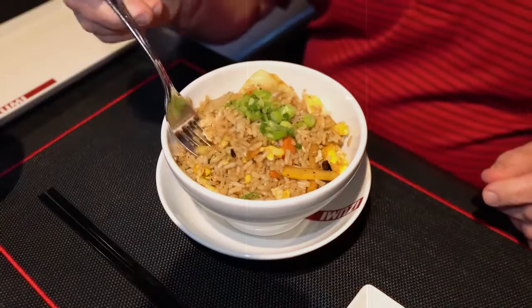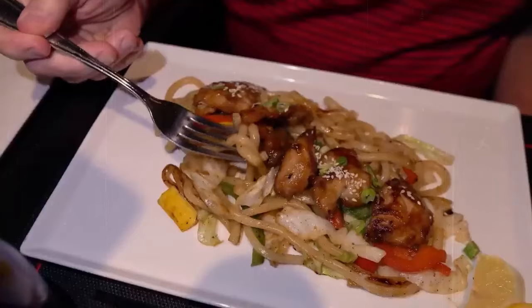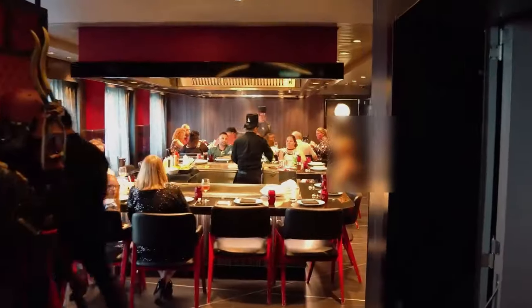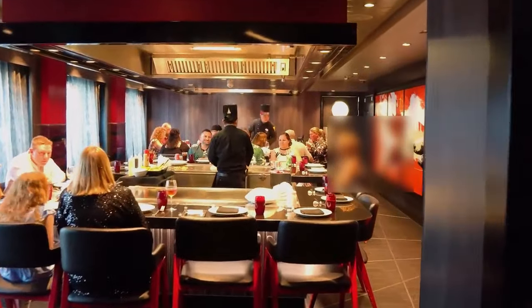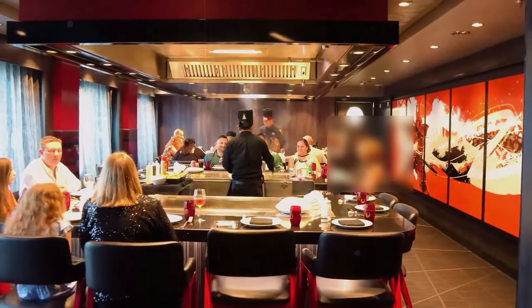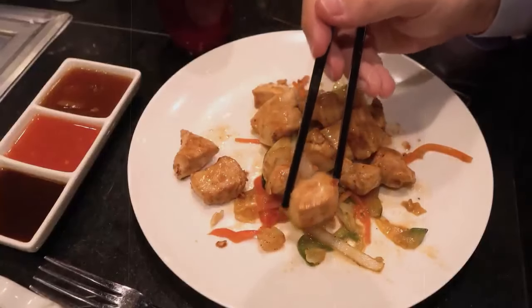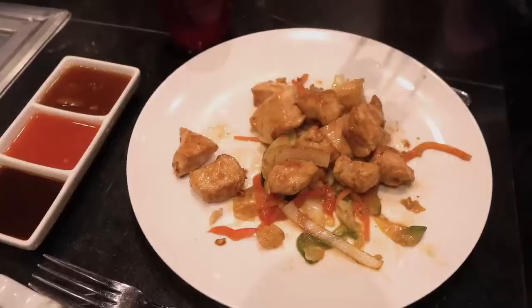If you're in the mood for something heartier, Izumi Japanese Cuisine's hibachi grilled dishes are a must-try. These dishes are prepared right in front of you by skilled chefs who expertly cook your meal on a sizzling hot grill. The hibachi chicken, for example, is a juicy and flavorful dish that is sure to satisfy your cravings.